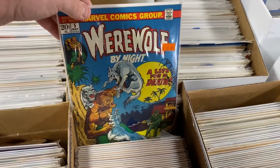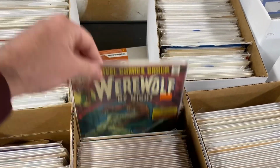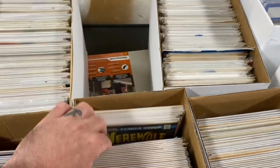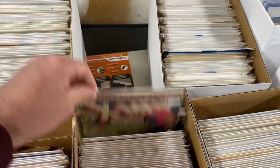He had a bunch of Werewolf by Night as well. You know, these were all really high grade. I think I had most of these issues already, though. This is a run that I'm working on, which I'm almost finished. But these books are gorgeous.